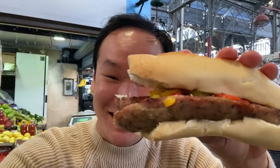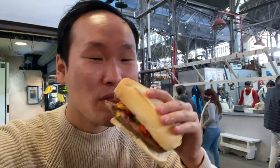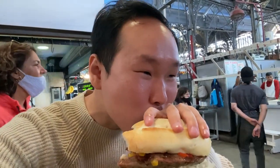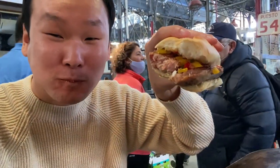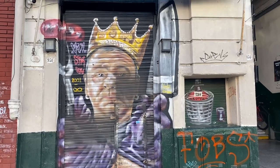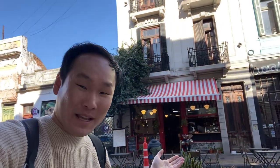Look at that. Such a thick piece. Pan. Wait, ooh. Let me get ready. Wow, so juicy. The pan has a nice crunch to it. The chorizo, oh my god. Continuing my question of, is this Buenos Aires or is this Paris?